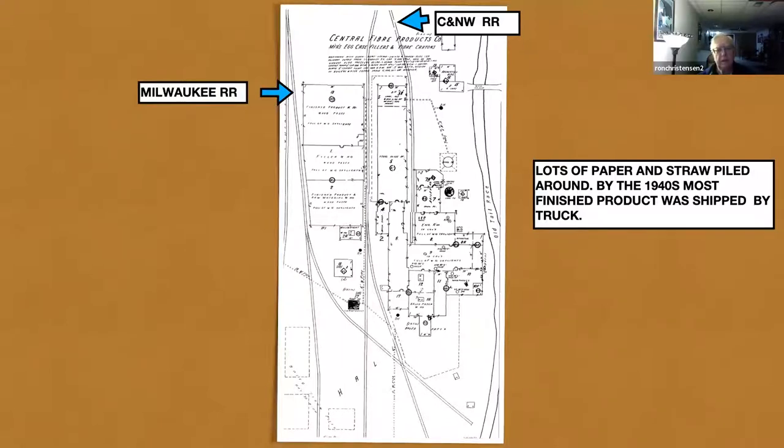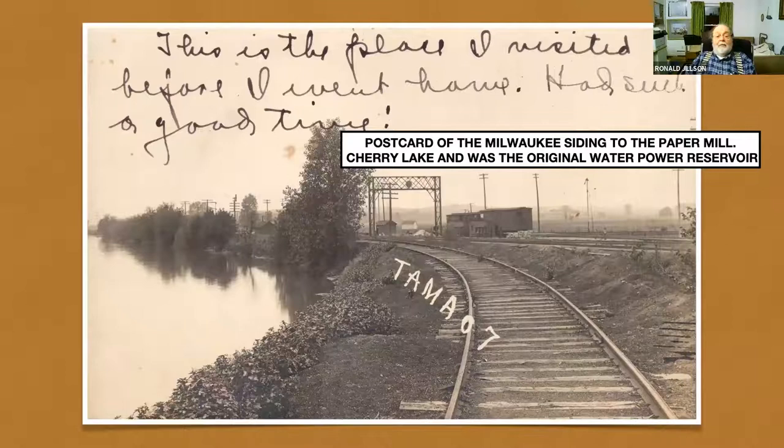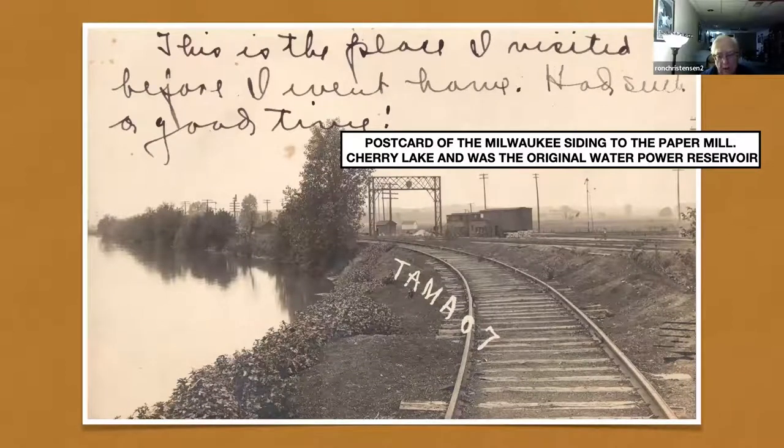Okay, this is a fire map showing how the tracks came in there. Now, this track went further and came around like this, but this is the Milwaukee track here and down here, and this track is the Northwestern track. This is Northwestern. To the left is Cherry Lake, and the reservoir provided water power for the city, so they had electricity early on for the manufacturing, several manufacturing places that were there.